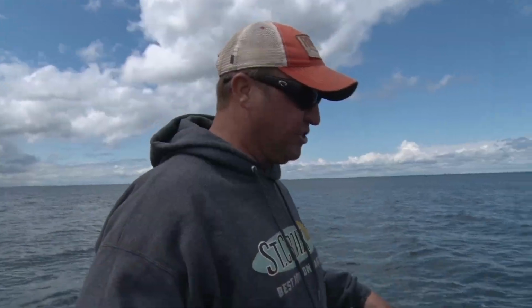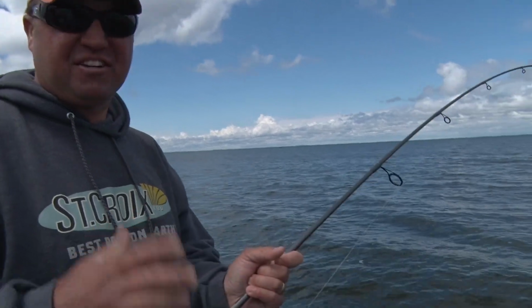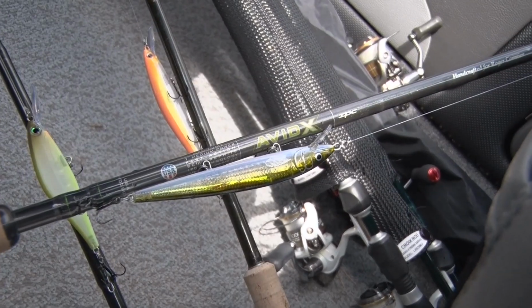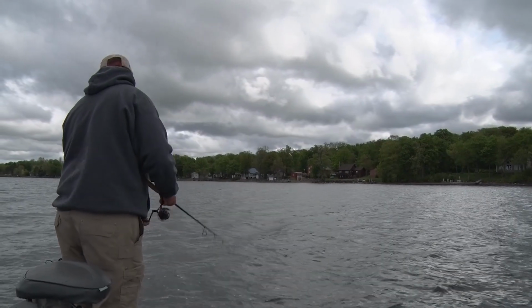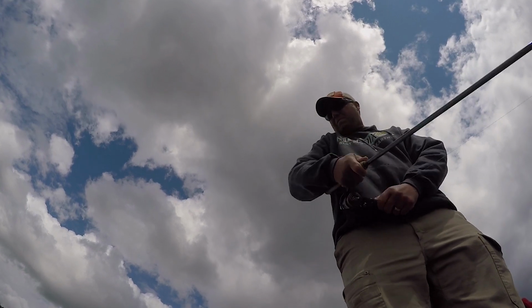It's nice when you're working a jerkbait not to have a 7-foot, 7+ rod. It's nice to be in that 6-foot range. And 6'6" to 6'8" is pretty comfortable for me to work this bait. And I'm using a spinning reel. Roger's using a casting rod. I go back and forth. I do like the spinning. I can really snap that rod. I can snap it sideways, go straight down. It seems to get a lot of action out of the bait.